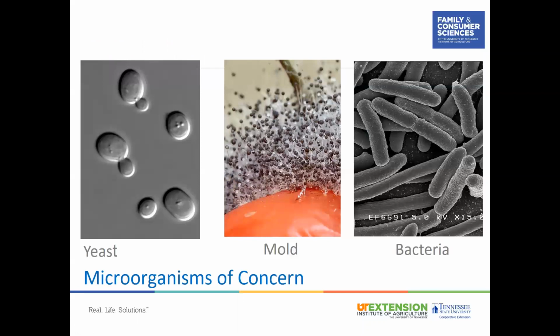Our microorganisms of concern for home preserved foods include yeast, mold, and bacteria. The most common sources of microorganisms are soil and water. Yeast can grow over a wide range of pH and at refrigeration temperatures. They may produce slimy spoilage, souring or greening, or produce a fruity or yeast odor and/or gas formation. Mold also is a spoilage organism, most frequently recognized by fuzzy growth on foods.